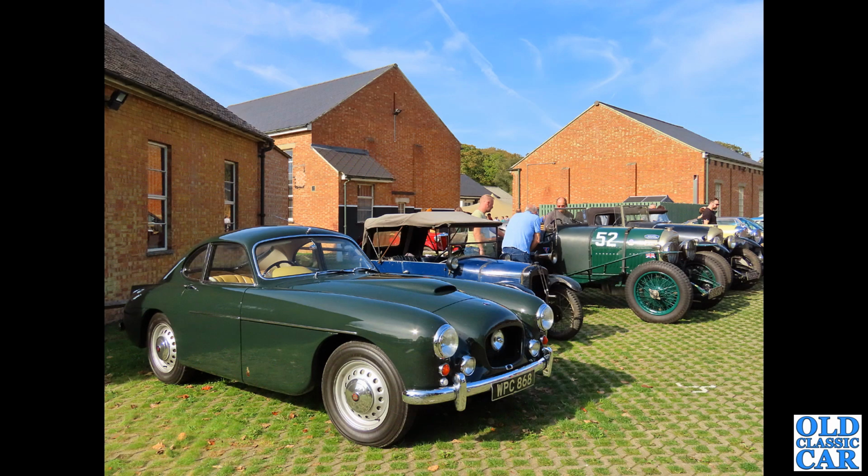We've got some Bentleys in the background, a little Austin 7 Chummy, and in the foreground we've got WPC 868. This is a Bristol 404, which is a little two-door car. There was also the 405, which was available as a four-door or a drop-head coupe, but I think this is the 404.